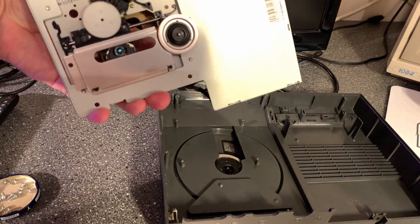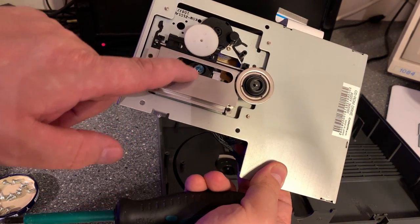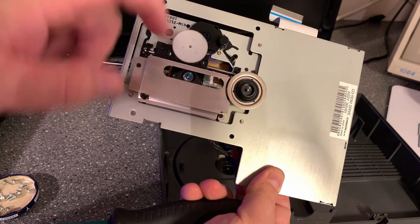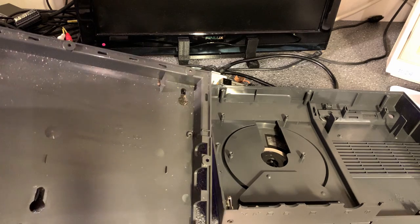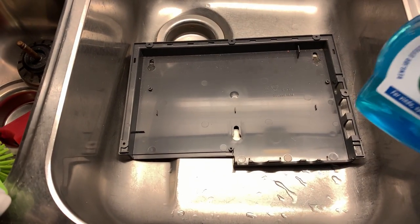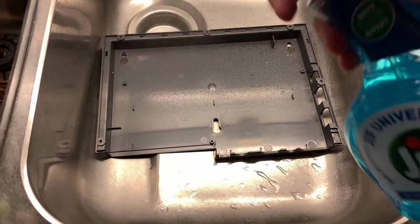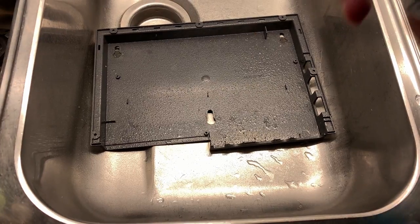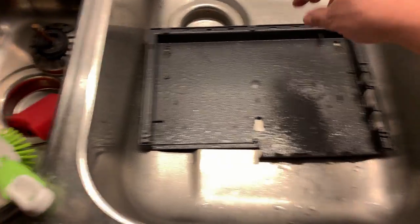And this is the CD-ROM drive, and there's the laser, so I'm gonna clean that one. Okay, time to do a little cleaning of the plastics, a little bit of dust and so on. I just used some window cleaner called GIF Universal. This is very good for removing old fat and black stains on plastics.